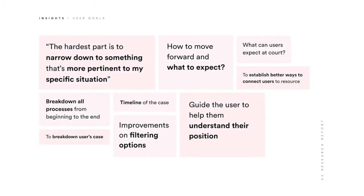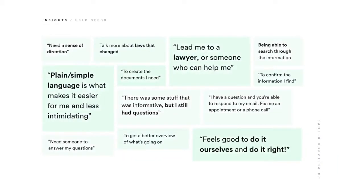The primary user goal was to have a clear breakdown of all processes from beginning to the end, for them to have a clear understanding of the timeline of the case. The second user goal was to have all legal resources accessible. The users needed a sense of direction. They needed all information to be accessible.